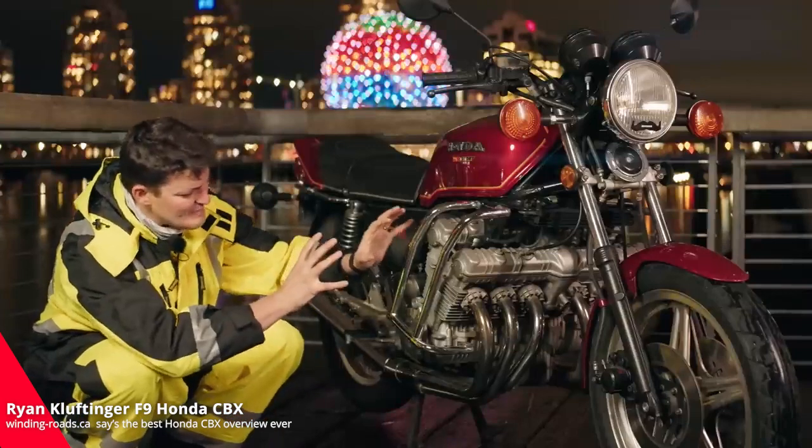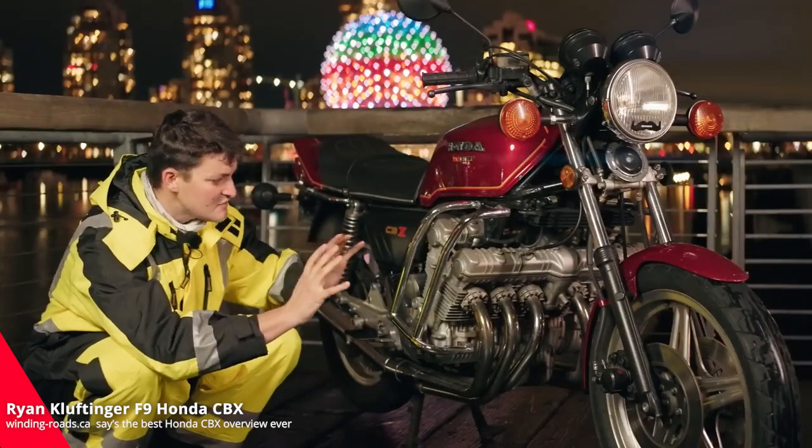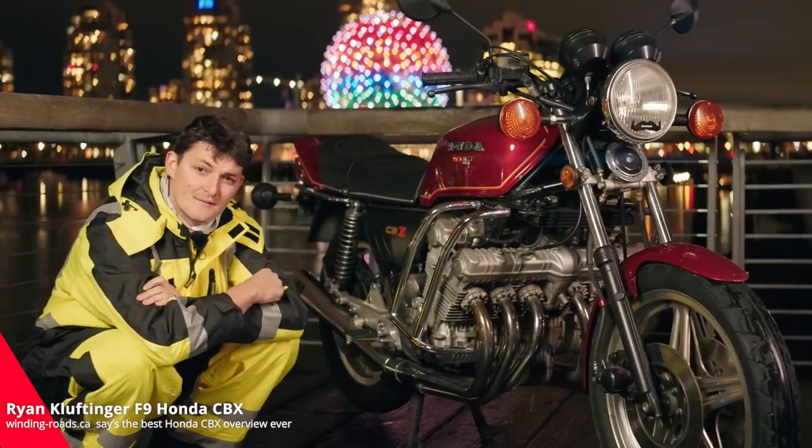And such a standalone bank is beautifully statuesque. I had to promise the owner I wouldn't park it near UBC lest the undergrads throw it in the river.